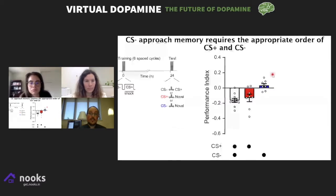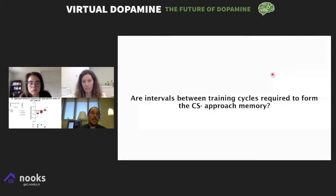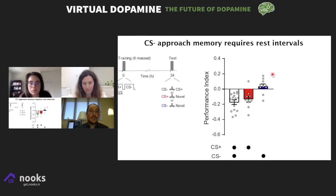Then the other characteristic of spaced training is these rest intervals. So we wondered if this is important to generate this positive approach memory. For this, we use what is classically known as mass training, where we do the 6 training trials, but these trials are always temporally one after the other without any rest intervals. Here we use the normal arrangement with the CS plus first and then the CS minus. And again, evaluating the different types of memories, what we saw is that the CS plus memory is still formed after the mass training, but the CS minus memory is gone, meaning that the CS minus approach memory requires the rest intervals to be formed.